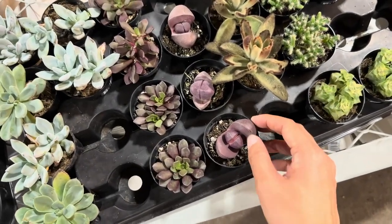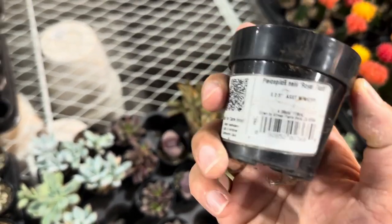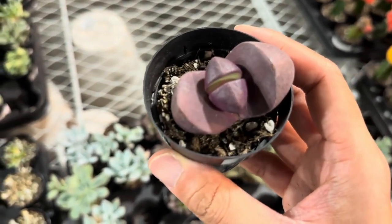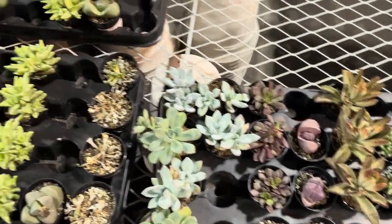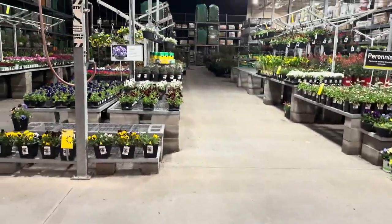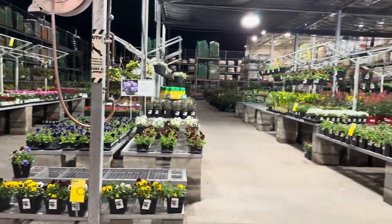And look at this cool looking succulent right here. This one is another type of living stone succulent. Look at that. And I've actually seen that one in bloom, which I think is super cool. So you can see that this Home Depot has a decent amount of succulents. We're gonna walk over here. I'm just gonna take a little gander and show you some of their flowering plants.